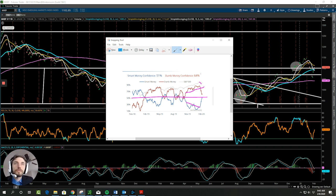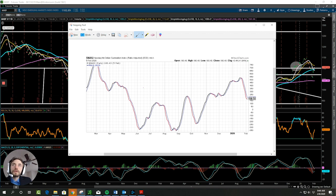We need those sentiment readings to come back down more into those normalized areas versus being extremely stretched for a long period of time. The longer it stayed extremely stretched, the more risk essentially there was. As we've come back down towards more normalized levels, again, that gives us the ability to kind of continue to rock and roll higher. We have talked a lot about the Nasdaq McClellan Summation Index.